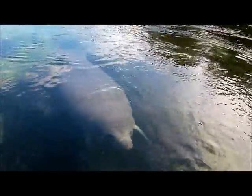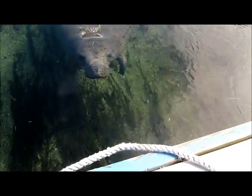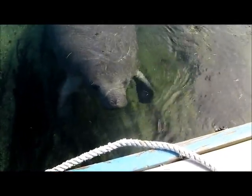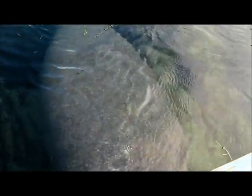Want somebody to pet him. There's your manatee. You might run over it. Look at him. No, they're kind of used to the boats around here. But they eat grass. There's one in front over there too. Yeah, that's right. There's one in front too.